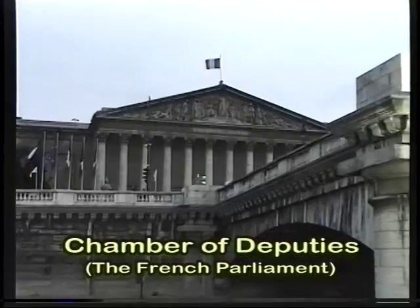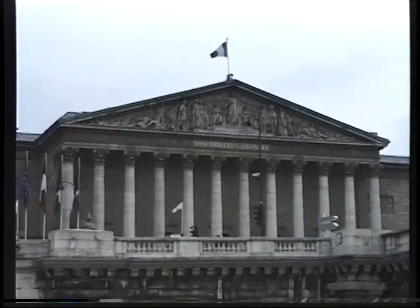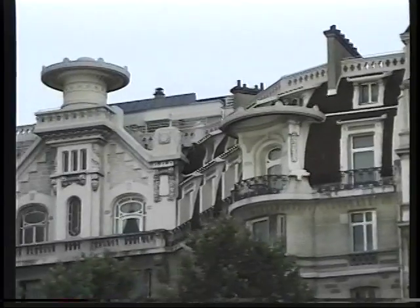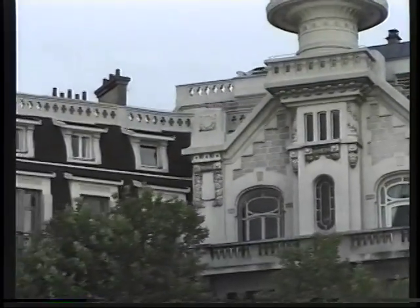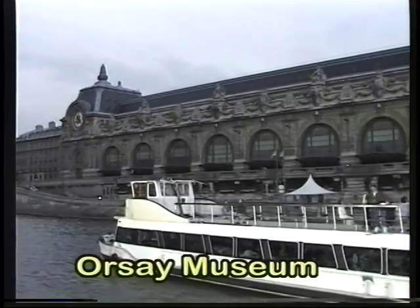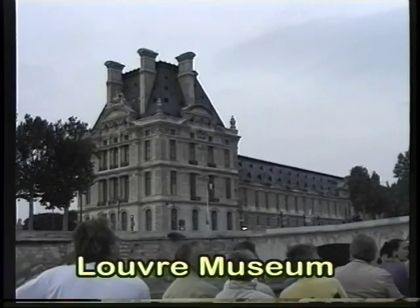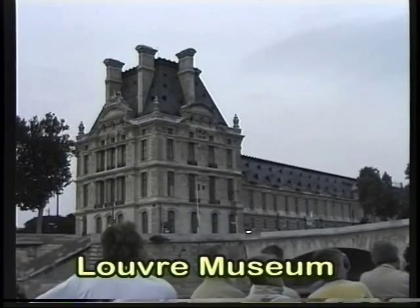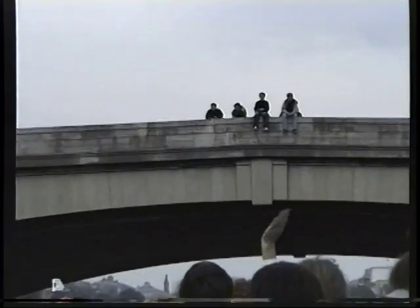This is where the French Assembly meets, their main parliament. It's a bicameral system. They have the Senate, which meets over in the Luxembourg Palace that we saw earlier. Some of the finest and most expensive apartments in town are located here along the Seine, as well as several of the major museums. The Orsay has the Impressionist collection, and the Louvre. We took you into the Louvre in a previous episode of World Traveler. Hope you were tuned in for that show.